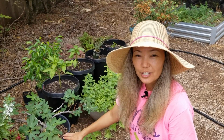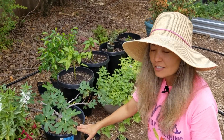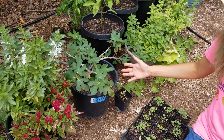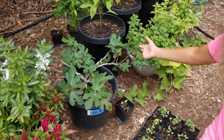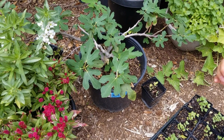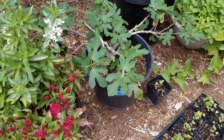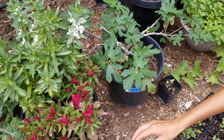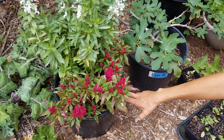This is a Brown Turkey fig tree that I got on clearance at Lowe's also. It was 50% off. It's doing really well, and actually we did have a little fig here. The fruit itself that we picked didn't really ripen that well. It kind of went rotten, but it's okay. It was still fun to pick it. And also these all are clearance items.